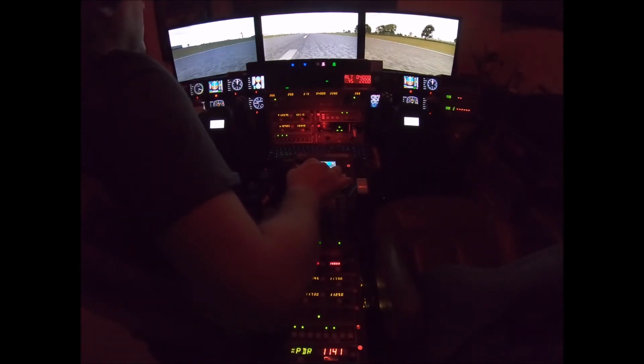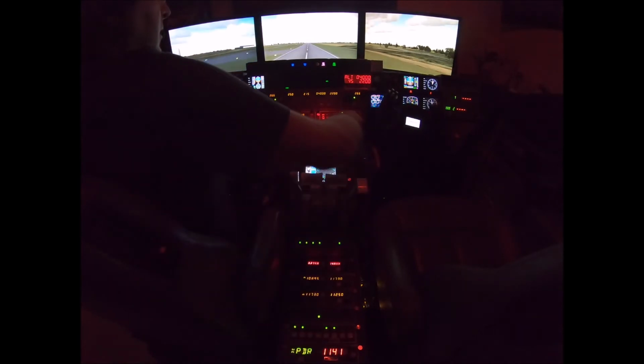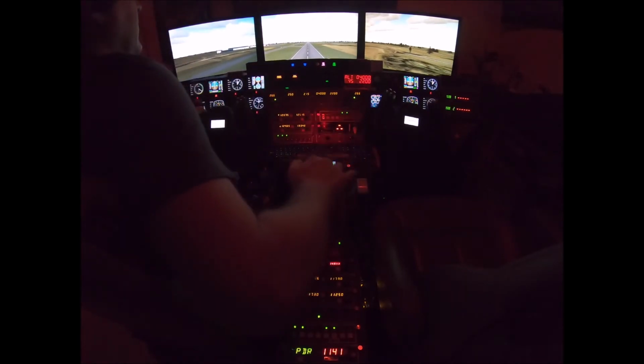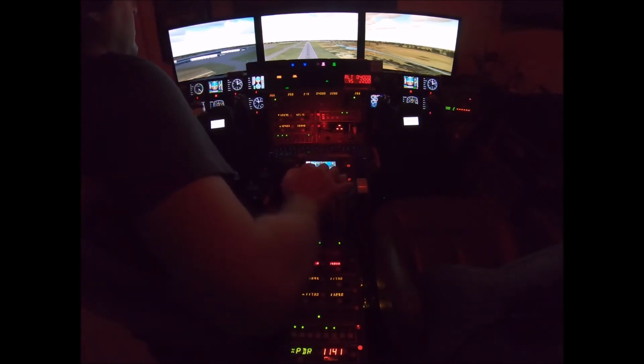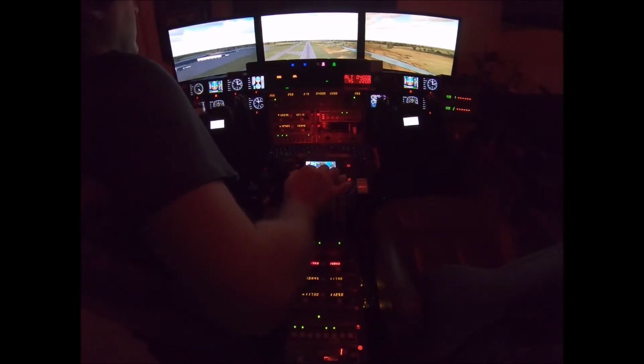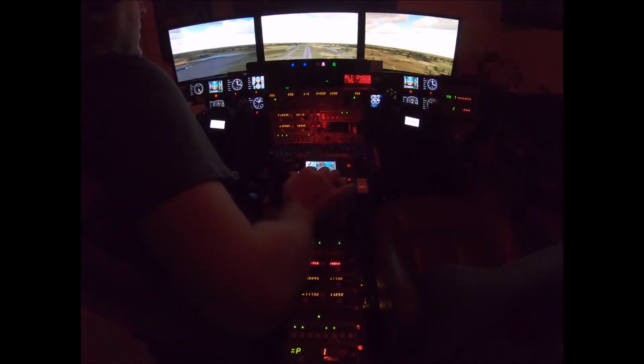V1. Rotate. V2. Positive rate. Gear up. Gear up selected, and gears in transit. Yaw damp on. Gear up, lights are out.